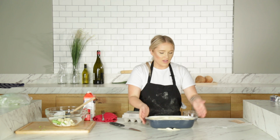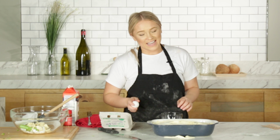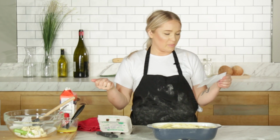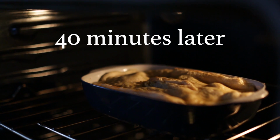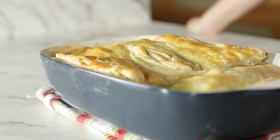So I'm gonna do an egg wash on this, even though it doesn't say that in the recipe. I want this to at least look pretty if it's not going to taste very good. Also, they didn't tell us how hot the oven should be. 40 minutes in a moderate oven. I'm gonna say moderate is 350. All right, so it's been 40 minutes. That was the fastest 40 minutes of my life, because now I have to try this pie.